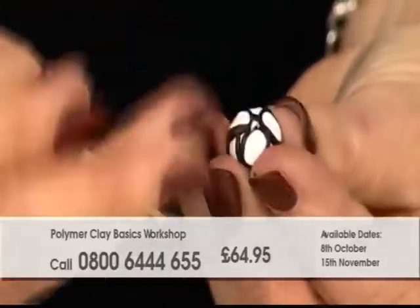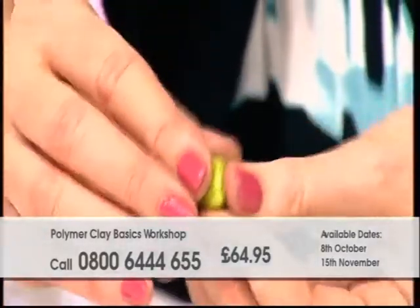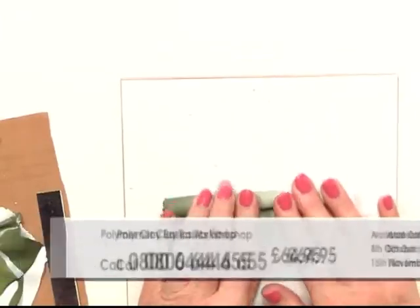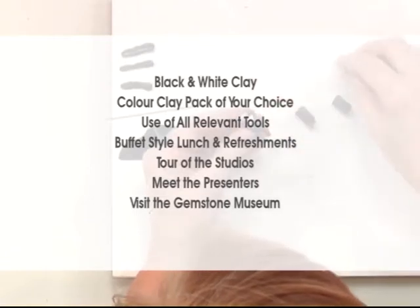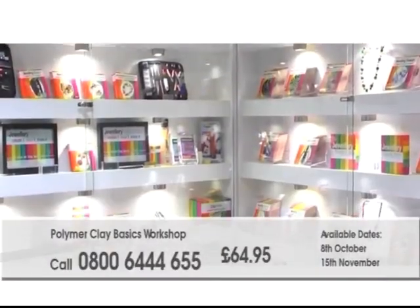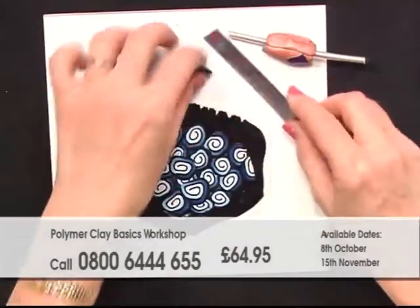New to polymer clay? Then why not come and join guest designer Debbie Bolford and be introduced to this creative medium? Debbie will guide you through the basic techniques of creating bead shapes, canes, pendants, feature beads and much more. The full course includes black and white clay, a colour clay pack of your choice, use of all relevant tools, a buffet style lunch and refreshments, a tour of the studios and a visit to the Gemstone Museum and our shop. And all this for just $64.95. For more information, contact our call centre on 0800 644 655. Jewellery Maker, bringing out the designer in you.